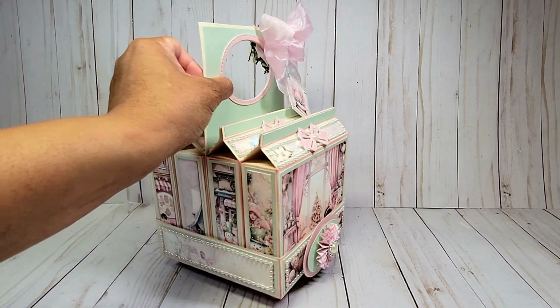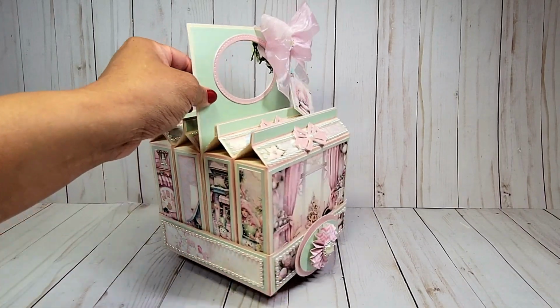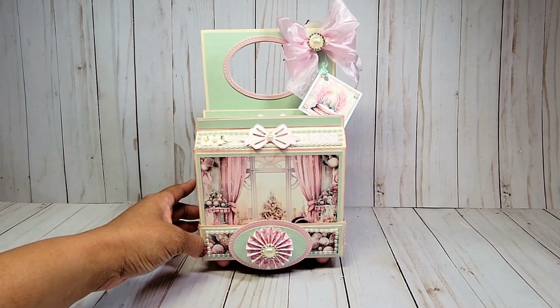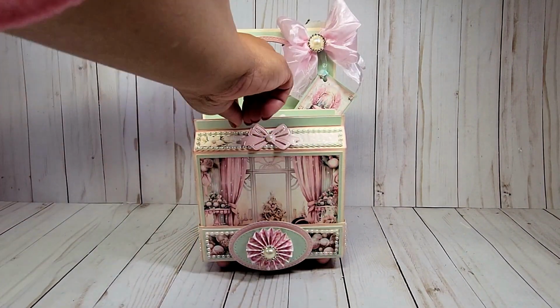And when I turn it to the side, you can see that there are 2 boxes here and 2 boxes in the back. And I'm going to take out each of these boxes to give you a closer view. This package makes a lovely presentation. I could see this under the Christmas tree, on the fireplace mantle, or on a coffee table. Let's take a look at the first box.